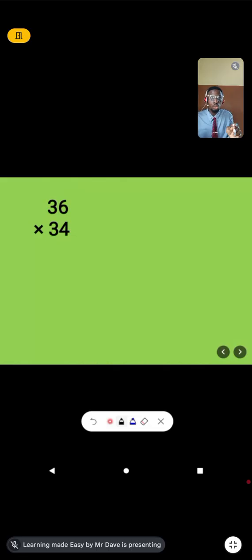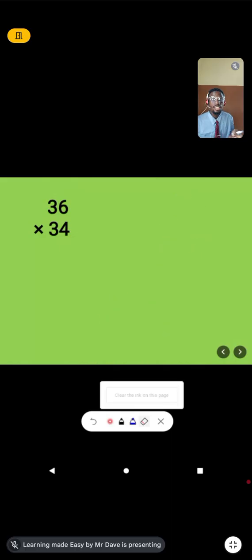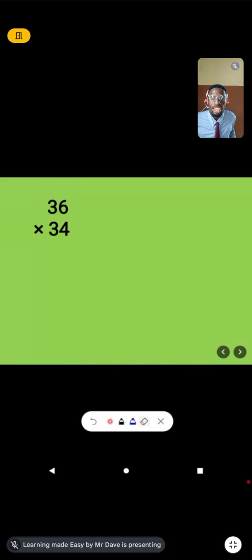Now, what are other examples that can qualify for this trick? An example is if I have something like 27 times 23. Now, 2 and 2 are the leading digits, they are the same, and then 7 plus 3 will give you 10. So this is qualified. Another one is something like 31 times 39. The two leading digits are 3 and they are the same, then 1 plus 9 is 10. So anytime you have something like this that has the same leading digits, and then the numbers that come after them sum up to 10, you can apply the trick.